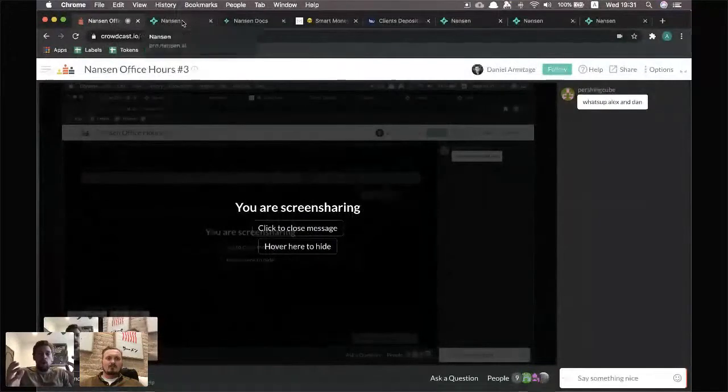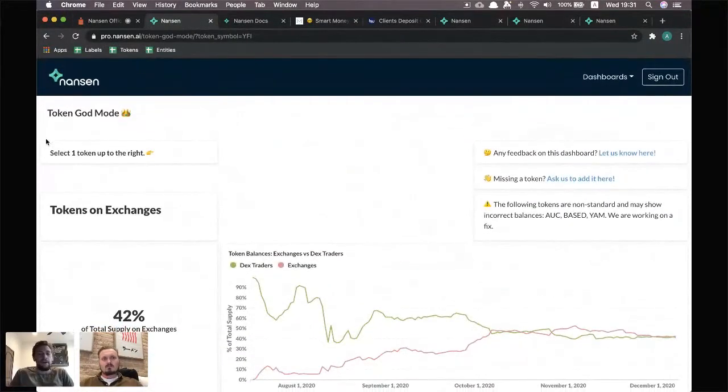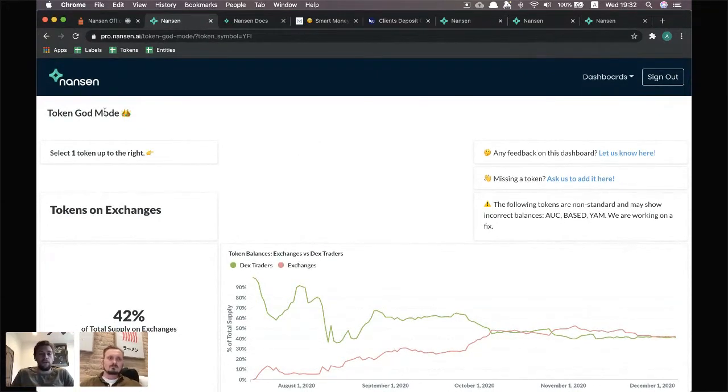Maybe let's kick off with the new labels that we just rolled out. Right now, phase one of Nansen Labels was focusing on quantity. We wanted to really chip into the entire universe of wallets out there, and we've covered around 65 million wallets so far. But now we're transitioning into more of a quality phase. So maybe you can walk us through some of the new stuff we're rolling out.